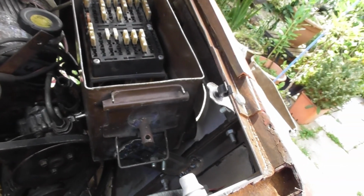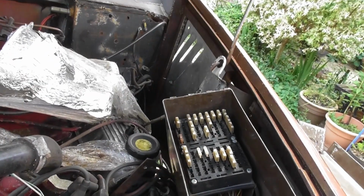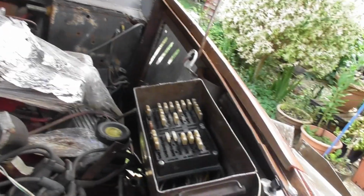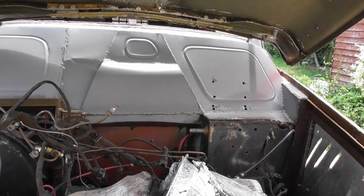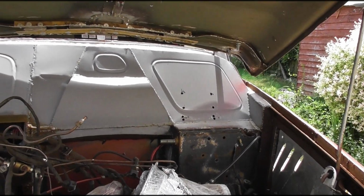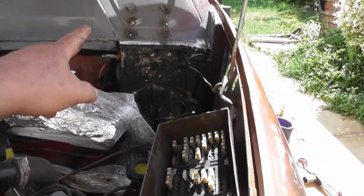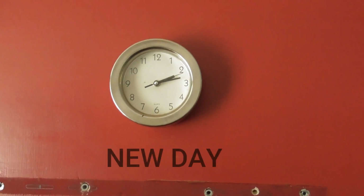If that becomes a problem, then we'll have to move it. The other place is over there, but I've got other things to go over there, so that fuse box may have to go completely, and we may have to put a few fuse boxes up on the bulkhead instead, which is not what I wanted to do. Can't be helped. Okay, right, so that's the holes plugged up around there, tidied up there as best as I can. Before I forget, that's the time.